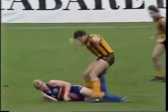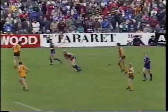Mew gets the tap out, but pushes it straight towards Douglas Hawkins, who's swamped by Gary Ayres. Ayres handballs to the voice. The voice was Condon's, and he gives it to Platten. Platten, who had a fantastic first quarter, but a little quiet in the second, kicks the ball long and high, and it's taken by WYND.